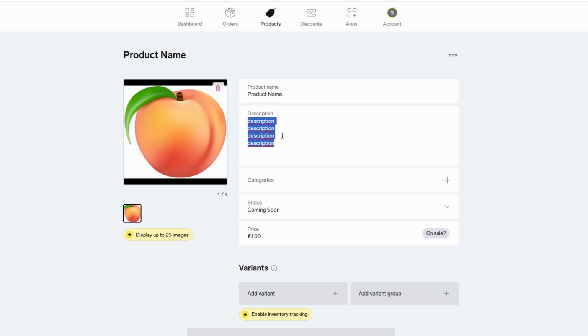With careful product selection and attention to detail, you can create a seamless shopping experience that keeps customers coming back. Your store's design plays a key role in attracting customers and building trust. With Big Cartel, you can easily customize the look of your site to match your brand identity.